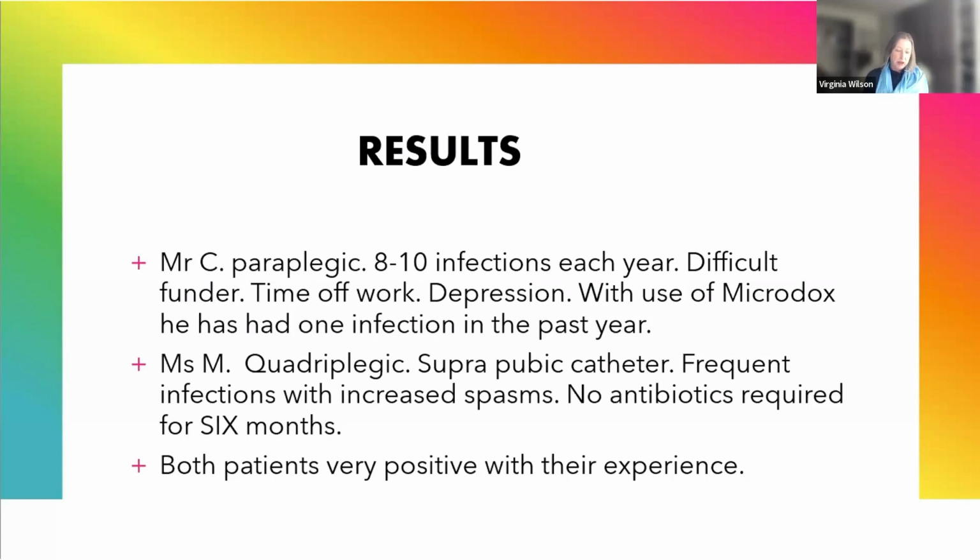Now, I haven't got another slide. I think that's my last slide. I just wanted to mention everybody's got a different funder. Some people pay for the Microdox themselves, and unfortunately, it's reasonably affordable. I deal with a lot of patients who are injured on duty, and I have started prescribing Microdox because the pharmacy they use had run out of the acetic acid, which is a weak vinegar solution.